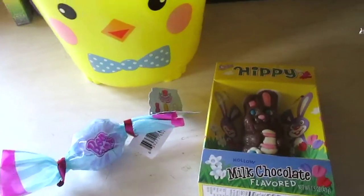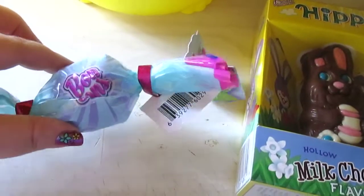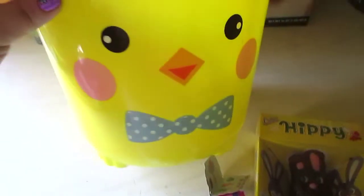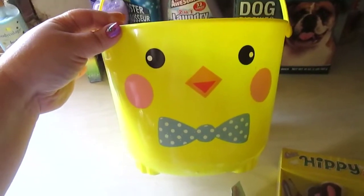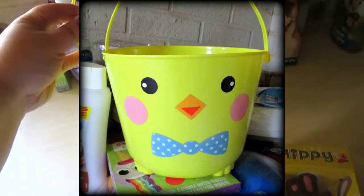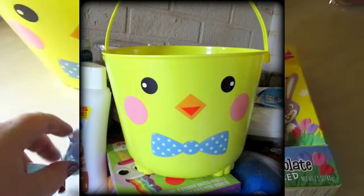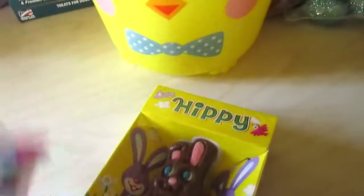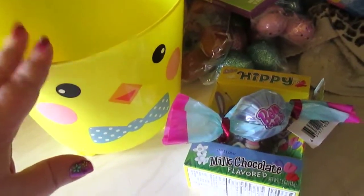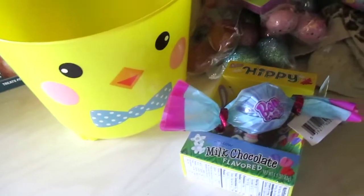And also for Easter, I got a hollow chocolate bunny, a little squishy blind bag thing. They had just one. They had a ton, but I only got one. And then I got him the cute little chickie basket for Easter this year, and how adorable is he? I'll take a picture. And so that's for his Easter basket stuff. And I am done. I don't need to buy anything else for Easter basket stuff. You guys seen what I hauled last month, so this is done.